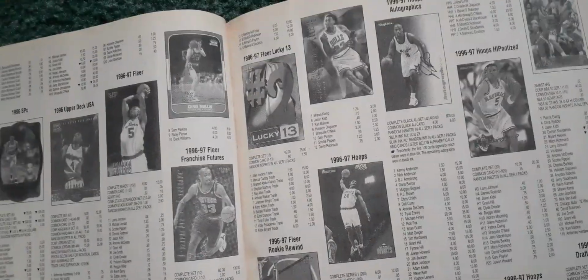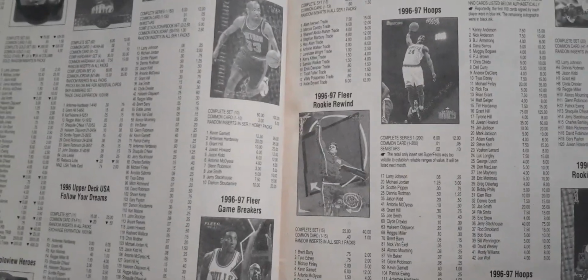I don't know if Kobe rookie cards would be listed quite yet. Let's see, '96, '97. Probably something. He was not quite. He had a couple slower years at first, Kobe, and then he came on. I think he was a little bit of a hot prospect, but just not quite. They didn't know quite what he was going to be.